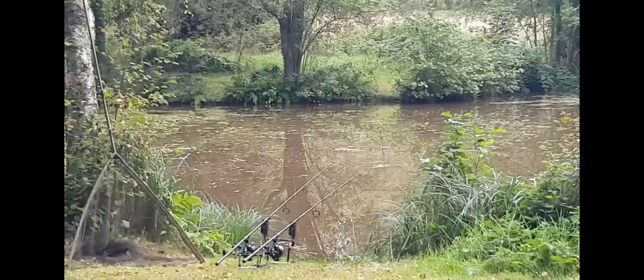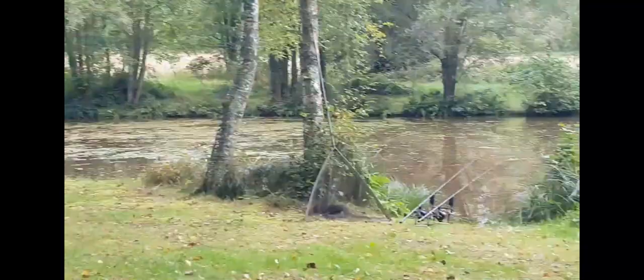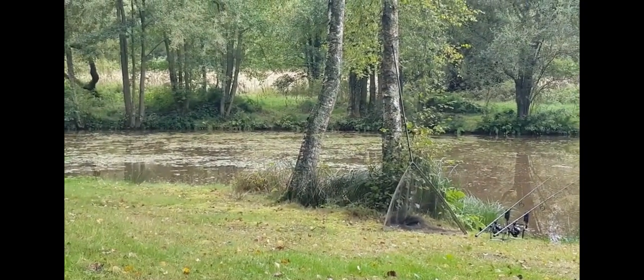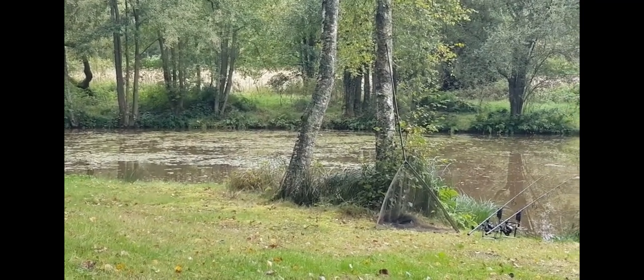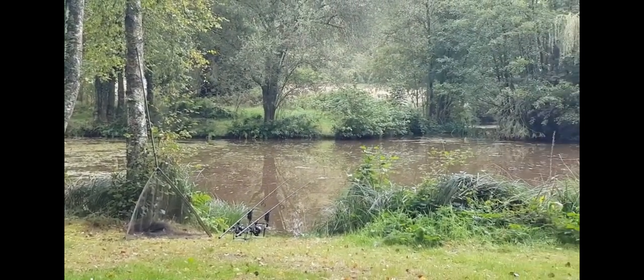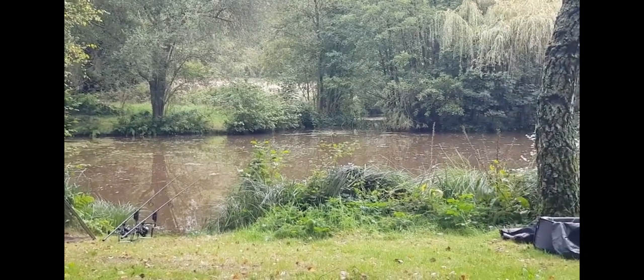And I do have to crack this place, and the only way of doing it is more and more time. I said before, I'm sticking to this area because I'm baiting it really. I'm just going to bait this area, and I've only got two rods, but I'm going to start using three later on, once I sort my license out.